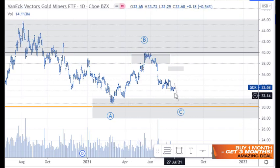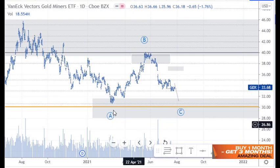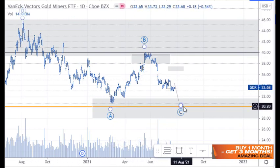Even so, let's just say that if gold goes straight up from here, well, fantastic. Great. But if it drops lower and tests these lows over here, then a little bit like silver, we should look at this as the A wave here, the B wave here, and the C wave down here, and get the bounce off a bit closer to the $30 mark here.